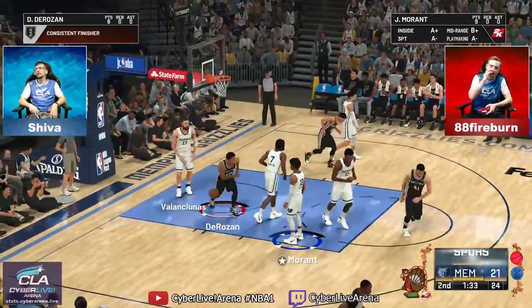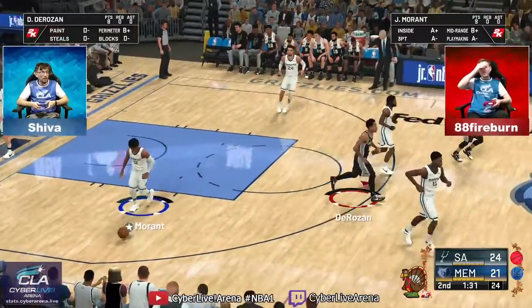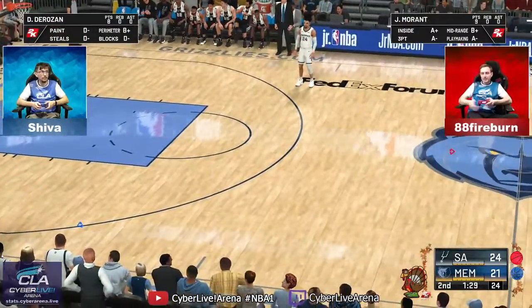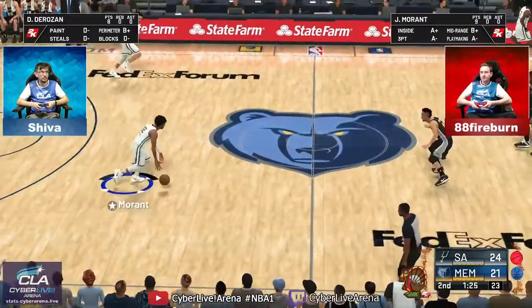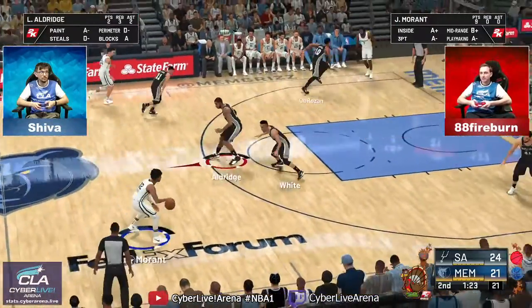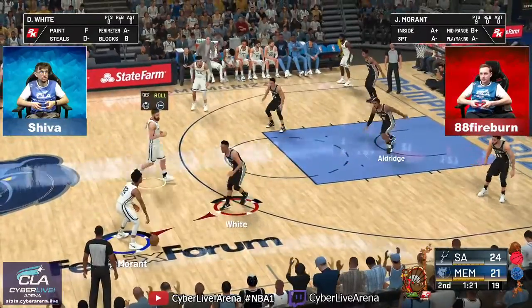Good, nice job down low. DeRozan's got 4 this quarter. Some guys just understand how to generate points. He's one of them. The Grizzlies have gotten 4 of their first 5 shots to fall in the second quarter. Outstanding shooting.